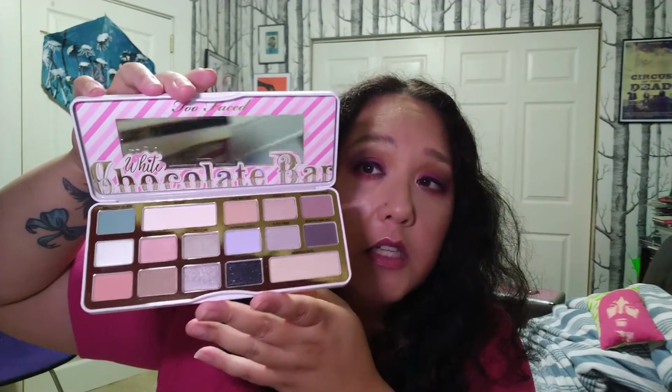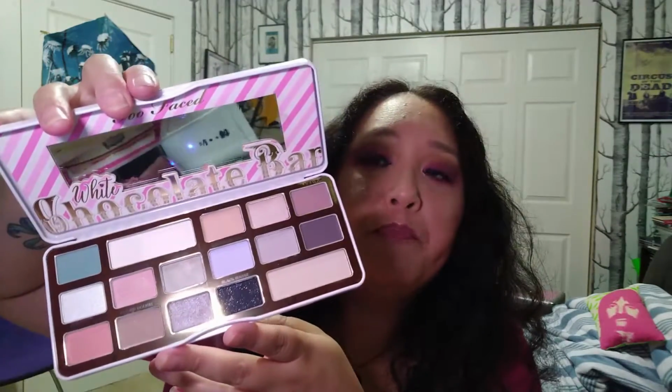So here is the white chocolate bar. And that's what it looks like inside. And it does kind of smell, oh, that makes my face look funny, the gold. It kind of smells chocolatey, like cocoa more. Yeah, it smells like a Swiss Miss packet, actually. But this is cute. I like colors. I'm going to use it. I'm excited to use it.